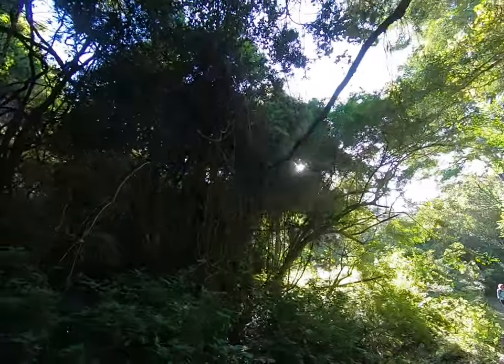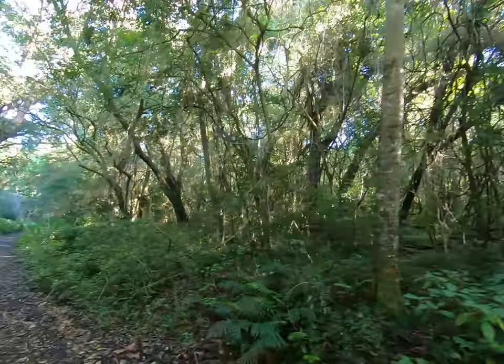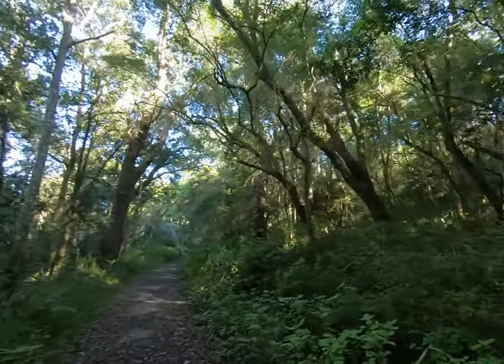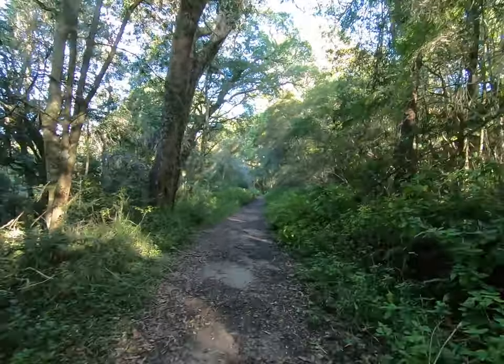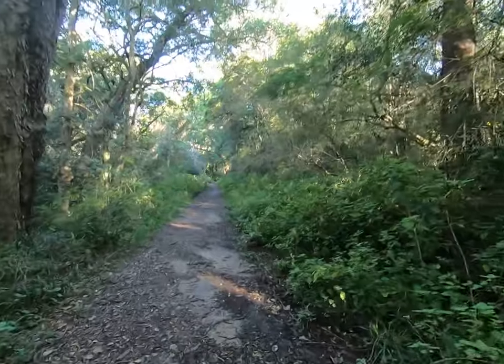Air roots. Yellow woods all around us. Other indigenous trees which I am unable to identify. And if you listen carefully in the background, lots of little birds all around.